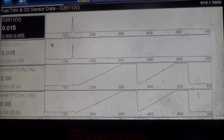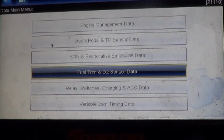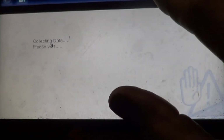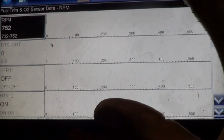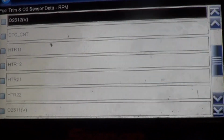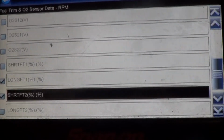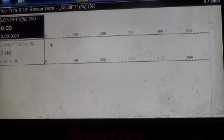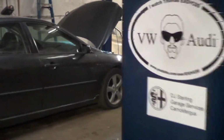And let's check long term just so I can prove to you what I'm saying here. Oops, I pushed the wrong button, my bad, but we can get back to it. Long term, long term. And you see they're still at 0.